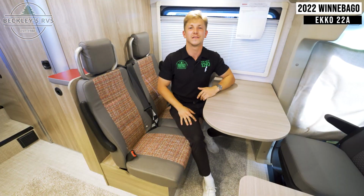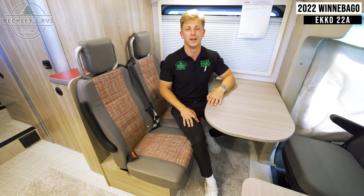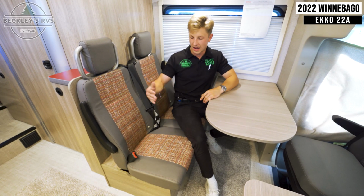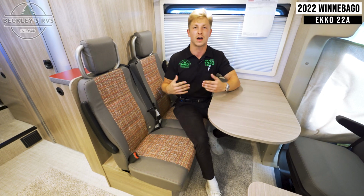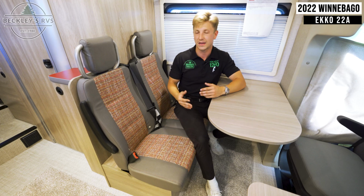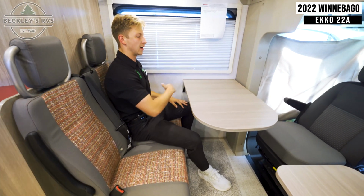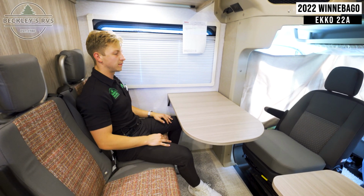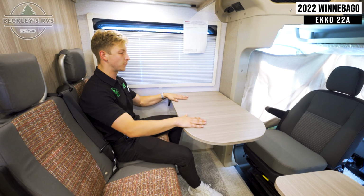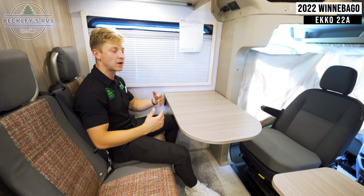So we're finally on the inside of the Winnebago Ekko. I'm sitting up front in what I would consider the main living space for the coach. So I have two bucket seats that are here. What sits right behind me, you have two seat belts, so you could comfortably bring two additional people and they could safely travel with you. Now, right in front of me, you can see you have a table. This table does fold down and out of the way when in travel, but right now we're set up. This is a comfortable spot for me to be able to either eat or perhaps just be able to spread out and do some nice work.